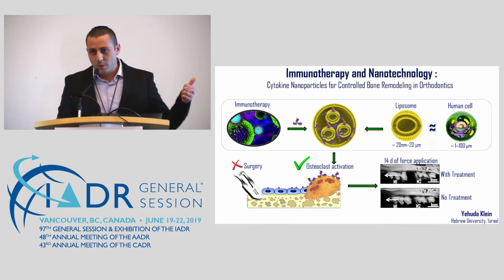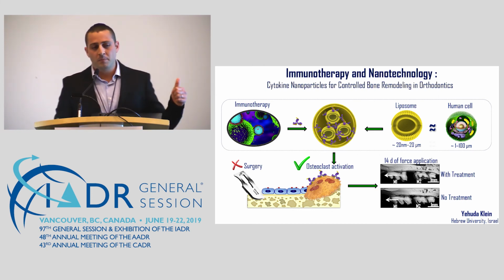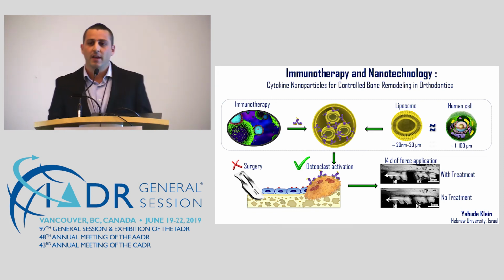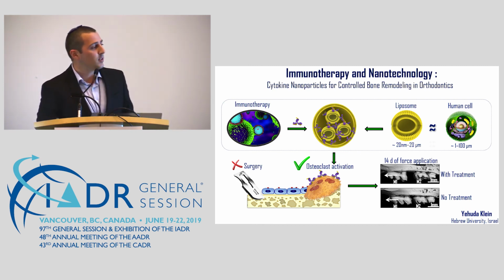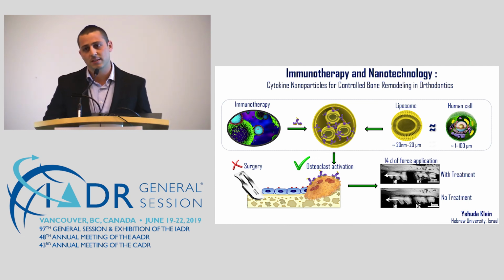So, first question, we found that the release lasted up to 14 days, compared with the saline control, which takes less than 1 hour. So this is the first thing. And second, we injected it around the first molar, as you can see here, around the first molar and under the gingiva. And it diffused all over around the teeth.